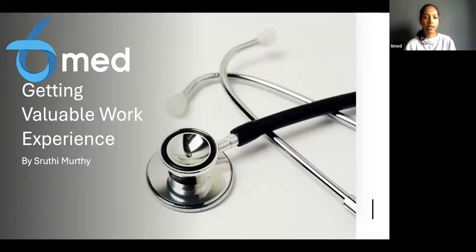The session today. So today I'm going to be discussing how you can get valuable work experience and how to get the most out of the work experience you have already got.